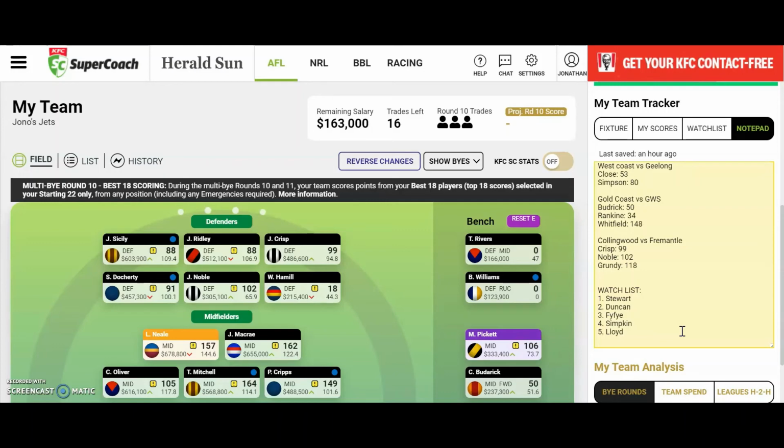This is the same with Simpkin. He was a very popular pick at the start of the year and performed really well, but lately he hasn't been performing too well, and that's why his price is so low. In rounds 1 to 6, he averaged almost 120. You can round it to 120. So yeah, his break even is still pretty high, so maybe wait another round for him.